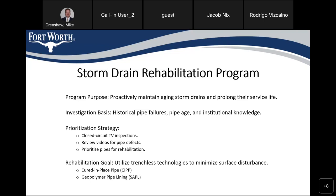We base that on several factors that are considered: the age of the pipe, of course, historical events throughout the known history of them, and the condition. That's prioritized. They do closed circuit TV of the inside of the pipes, and that's reviewed, and cracks or protrusions or failures, etc., are discovered. Those are ranked, and that helps with the prioritization based on the review of those defects in the pipe. That helps us decide which pipes are eligible for rehabilitation, and the goal of this is, of course, to keep the existing system running optimally.